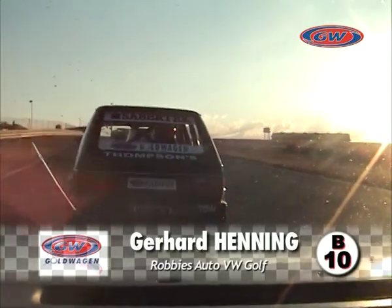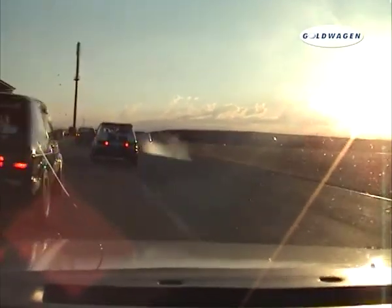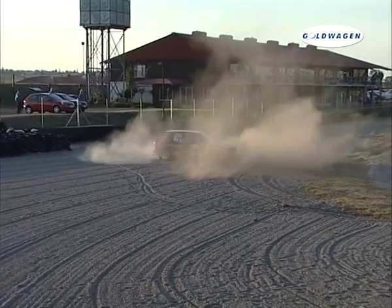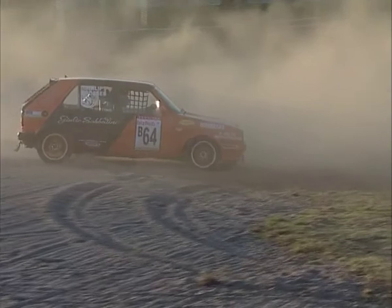We go on board here with Gerard Henning, the Robbie's Auto Volkswagen Golf, just behind Thompson as they come under braking for turn 5. He goes up the inside, looks for a way, but you can see late braking from some of the other drivers up front there. But whoa, what happened there? There goes Philip Cruiser. He got tapped big time into turn 5, and he's ended up in the kitty. Yeah, I hope he can get it out there nice and gently. He's got to get back in this game.